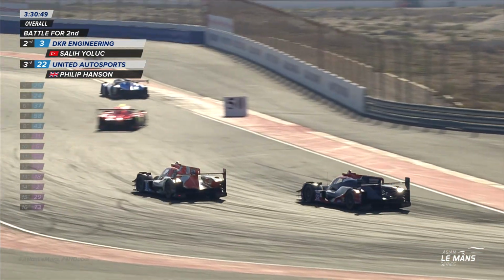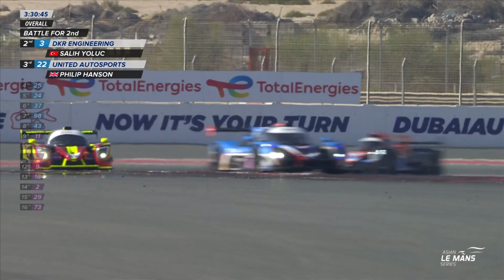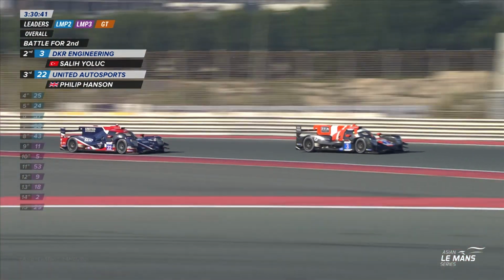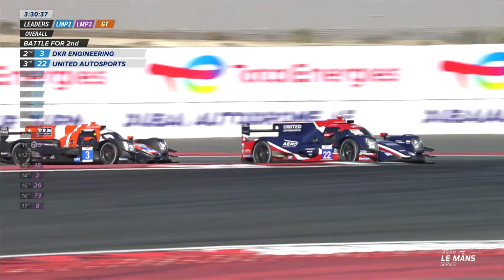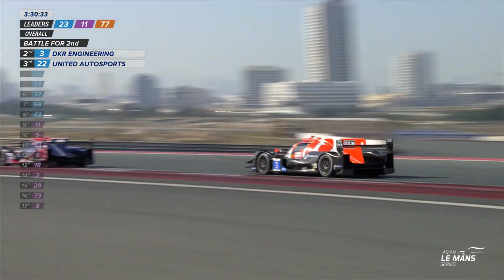Up the inside this time for Phil Hansen. Still not room there, and no room there either. Great run this from Sally Yock. Yeah, and Phil Hansen's needing now to use this traffic up ahead and really plan his move. Goes for it. Oh, that was a send it moment. And he's gone very deep. And is he going to be able to hold that? He does. I think he's given best this time.